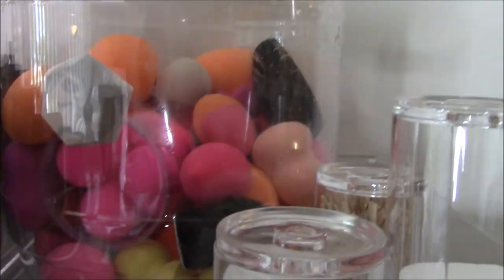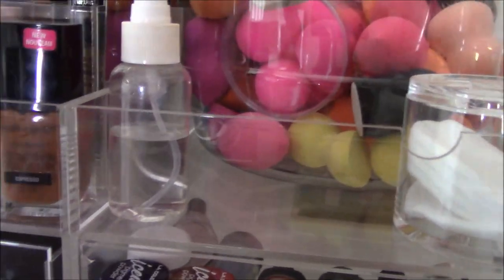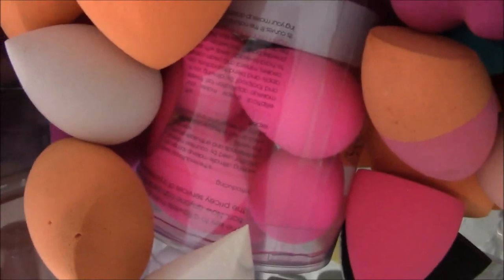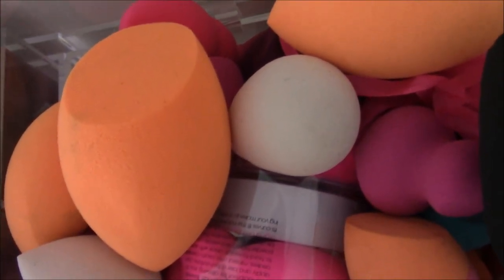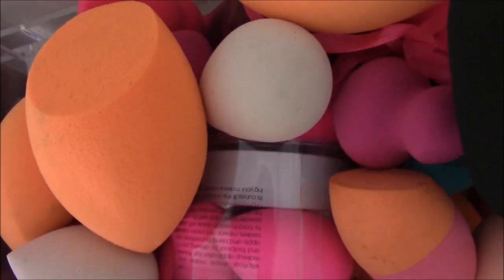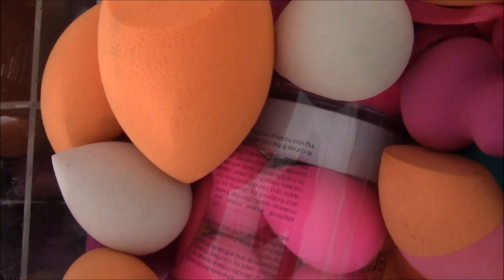That's pretty much it. On top, I have some more cotton products. This is a little bottle of water that I just use to spray my sponge when I forget to do it at the sink. And in this bucket are all my other sponges, from Beauty Blenders to Real Techniques to everything. I collect beauty sponges. I use them all, I just don't like to wash them. So now I'm on a mission to fill this jar up. So that's what that's about.